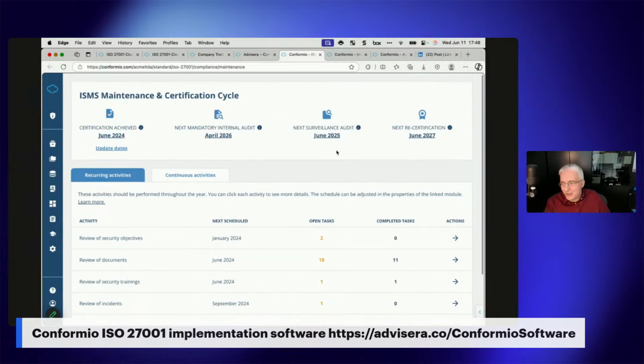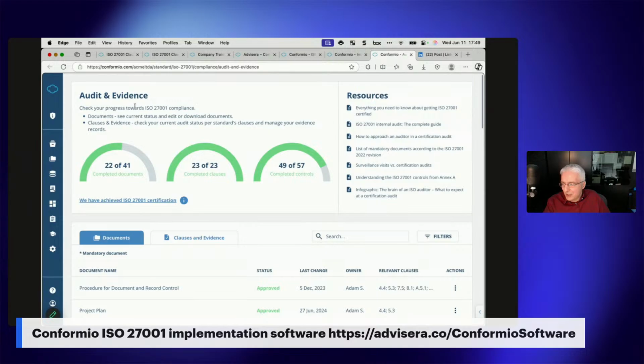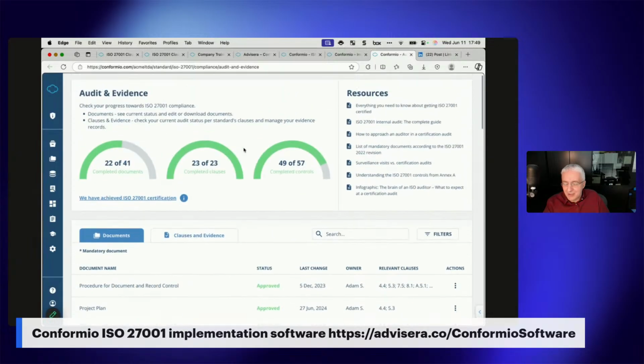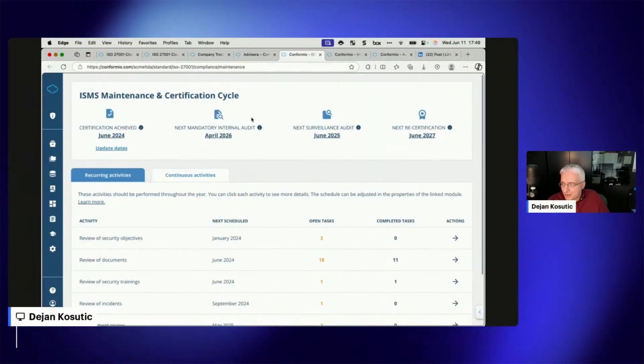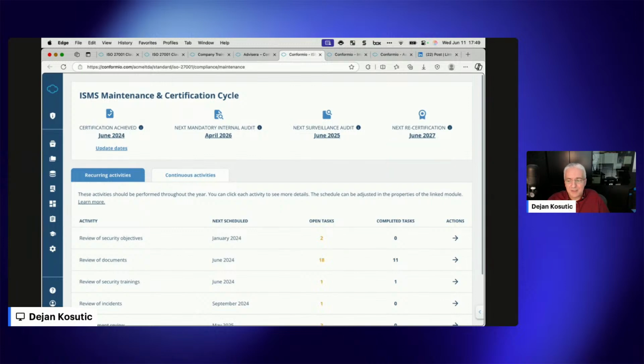Of course, this is not the first thing that you do in iigis. Basically, the first thing is that you implement the standard by following all of these steps. And then you have this audit and evidence module where you have a clear overview of what you're compliant with and what not. And then you can actually fill all the gaps and then go for the certification. But again, after the certification, you come to this maintenance module where you have all of these things summarized.